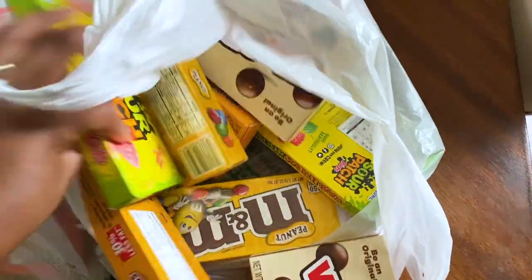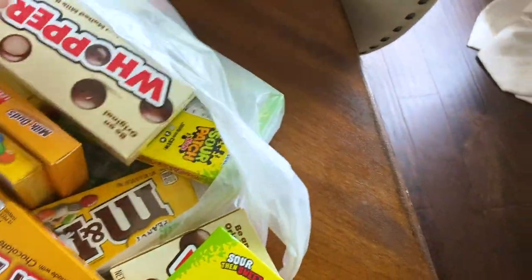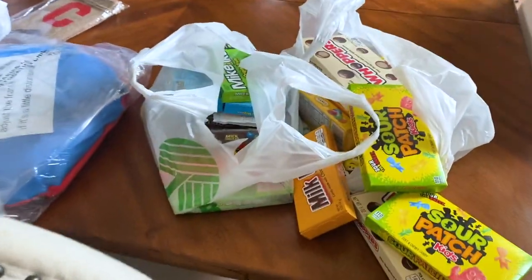Marilyn bought a ton of movie theater candy. So we have the full boxes that you would get at a theater. We have them here for our guests. So yeah, tons of candy. So excited.